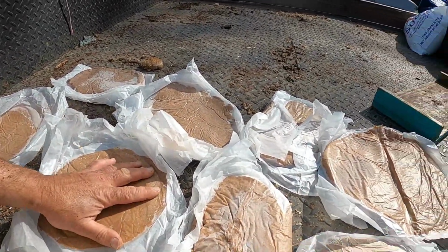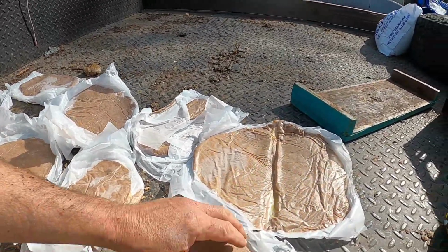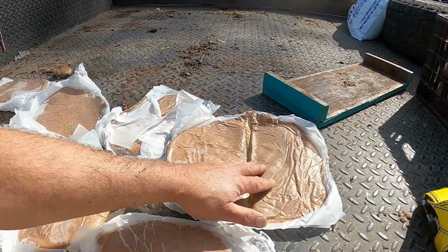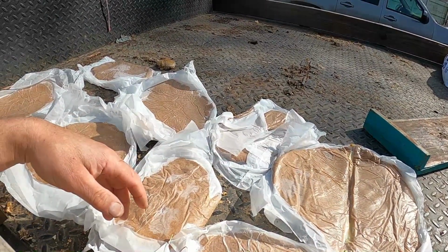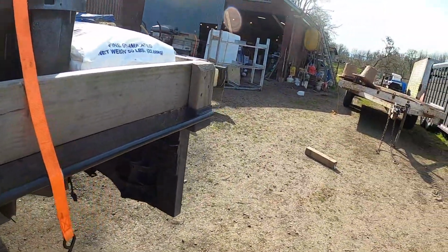But I'd put them in the freezer, so I've got them on the bed of the pickup trying to warm them up before I put them in, because that's not going to be conducive to happy bees if I put frozen patties on their heads.